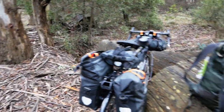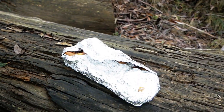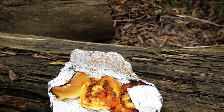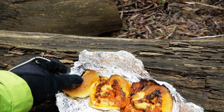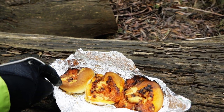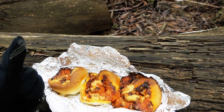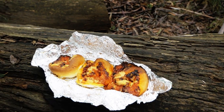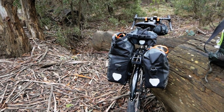It started hailing on me, so it's very close to freezing. But I've got some delicious scrolls that Sabrina made me, so I am looking forward to eating these. Thank you, Sabrina, if you're watching. I appreciate it. They're so yummy. It shouldn't be too far until I get to the top of this hill, maybe.